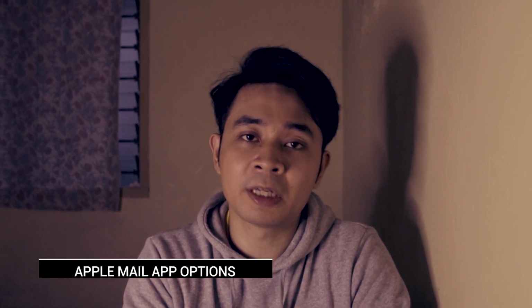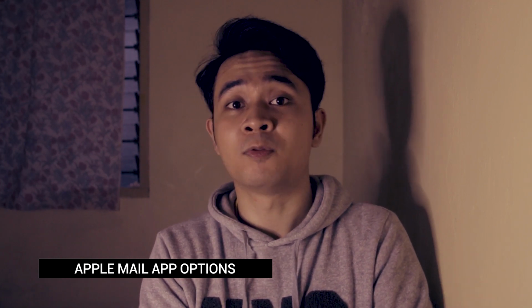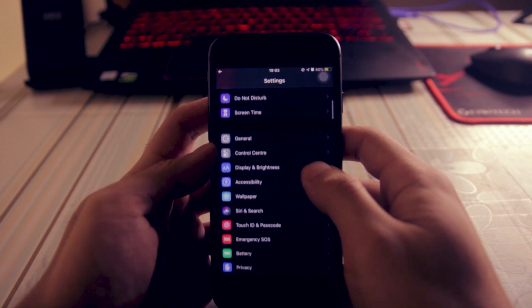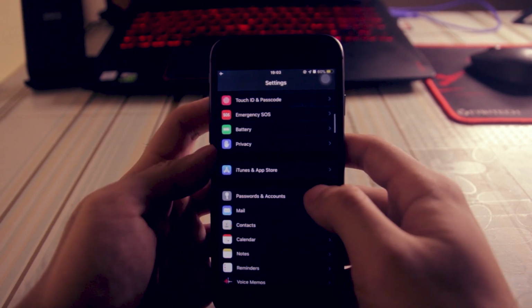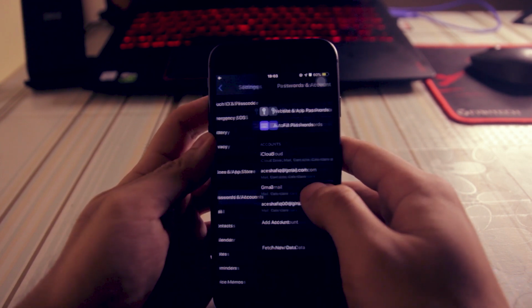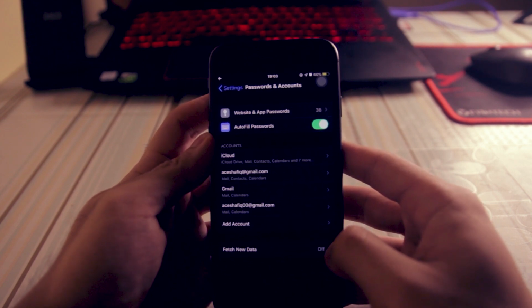So next thing, for those of you who are using the Apple Mail app, I recommend these options if you want to save some battery life and don't want to be in pain when your phone dies. So go to your settings and scroll down until Mail, not Mail, Passwords and Accounts. You see down there, Fetch New Data. Fetch new data means the Mail app is constantly fetching your mail every 20 or 30 seconds to receive mail.